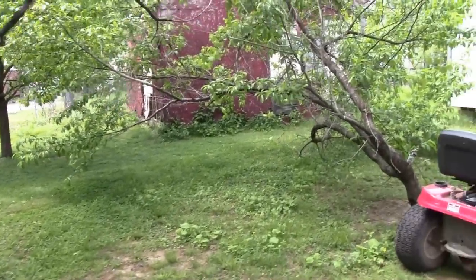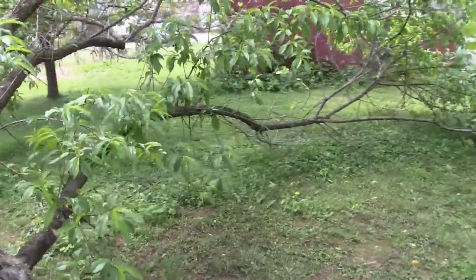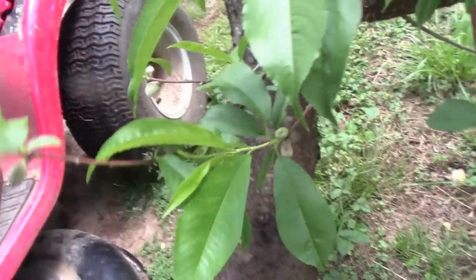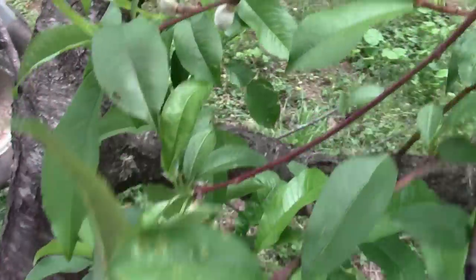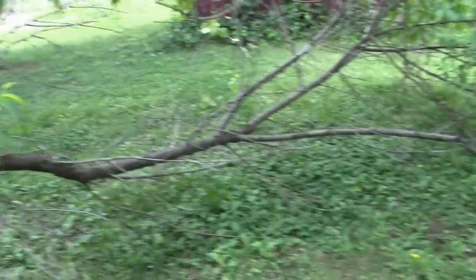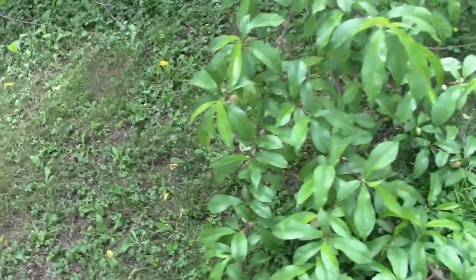This is a tree that grows sideways over here, and it is a peach tree. There's a peach. There's some peaches. Peaches. And this branch actually is growing sideways, and it's touching the lawn.